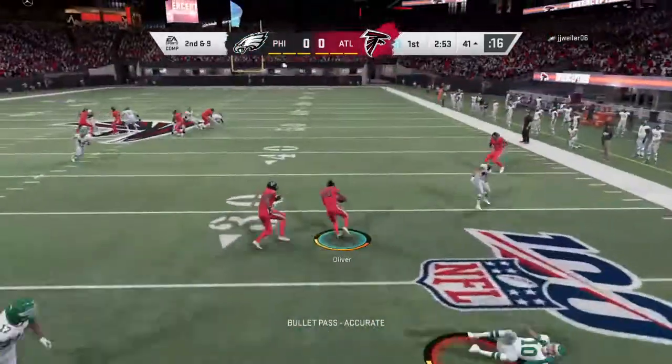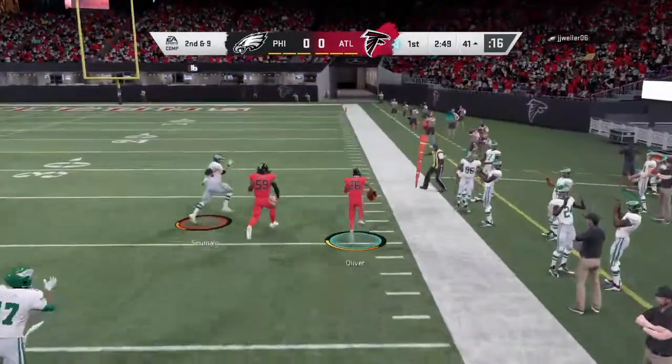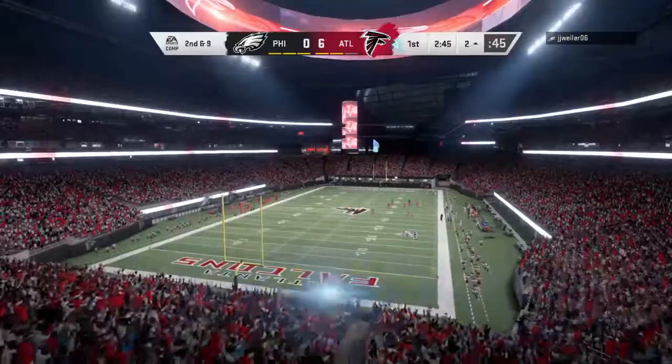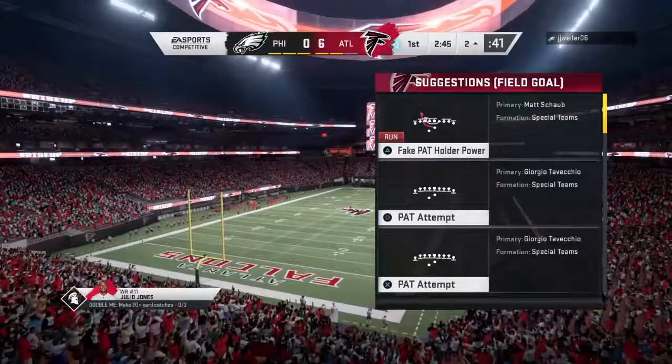Trying to get it to Jackson, and it's intercepted. Isaiah Oliver with the INT. And now off to the races, down the right side. And he will score. Touchdown, Falcons.